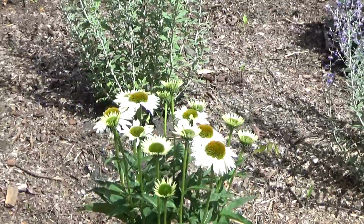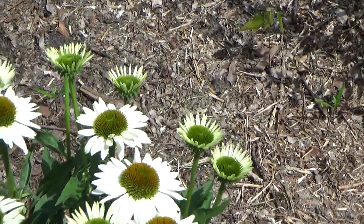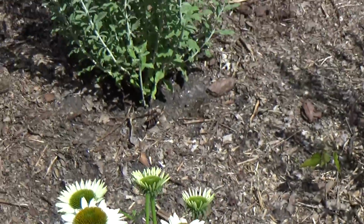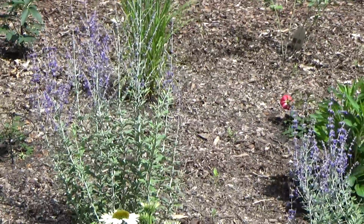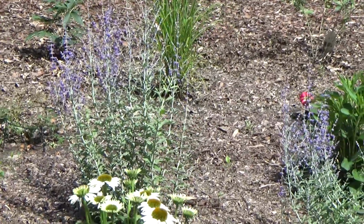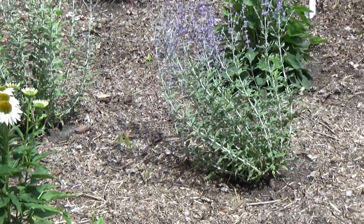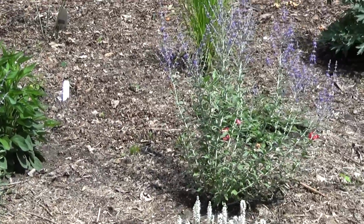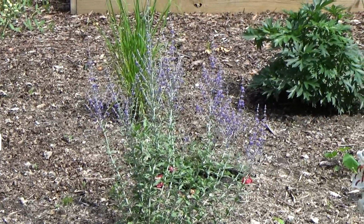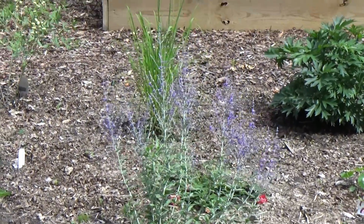A white coneflower. That one's doing really nicely. Let's see if I can get in here. Russian sage. This is a smaller variety. I think it's called Little Spire. Needs to be in full sun. I had some about 10 years ago, and when my tree started to grow and start shading out a lot, if you have it in part sun, it tends to get really floppy.